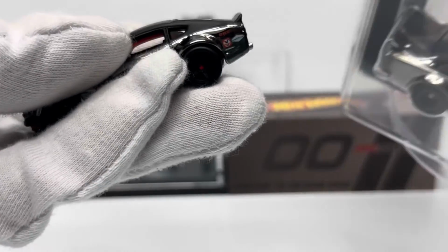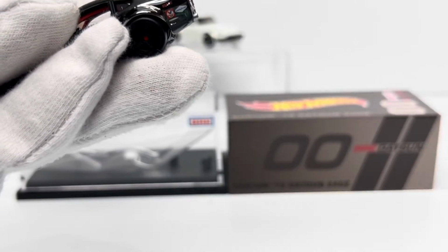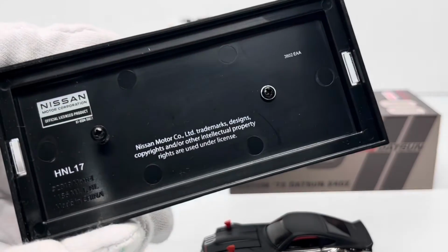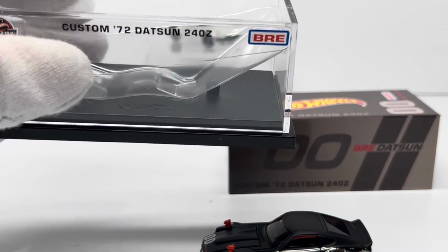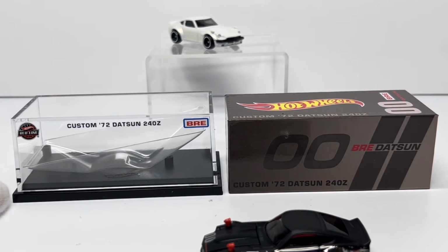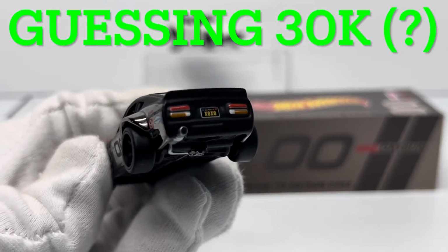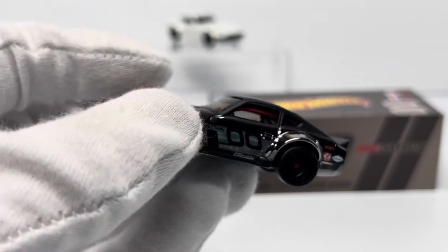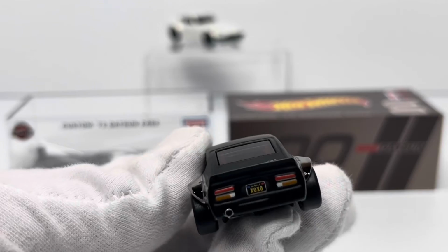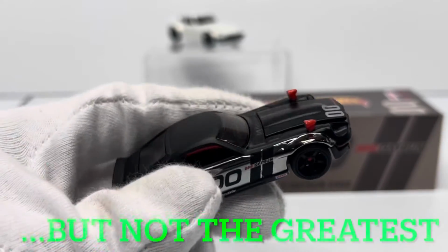The 2000 GTR, at least this was a numbered release out of 30,000. This BRE 240Z, unnumbered. Yeah, you do get the acrylic base, and I'm sure there is some limited production to it, maybe in the 30,000 quantity range, but it's not enough to make this one of the all-time greats from RLC. But those are my thoughts.